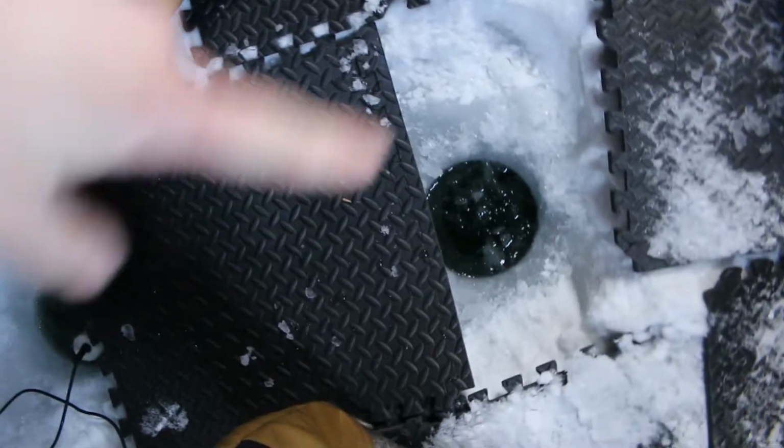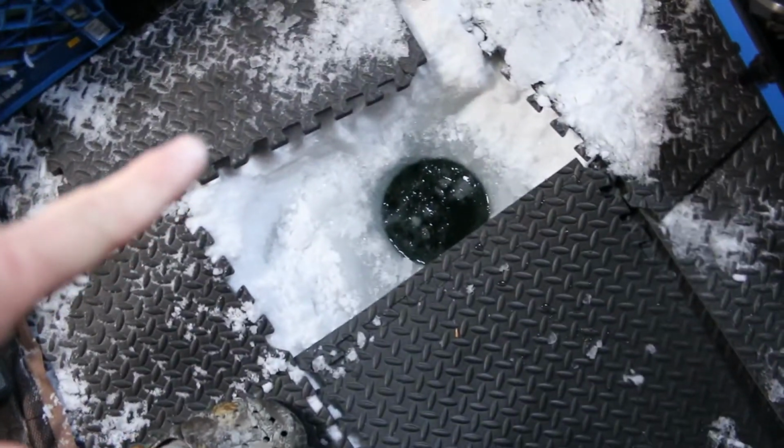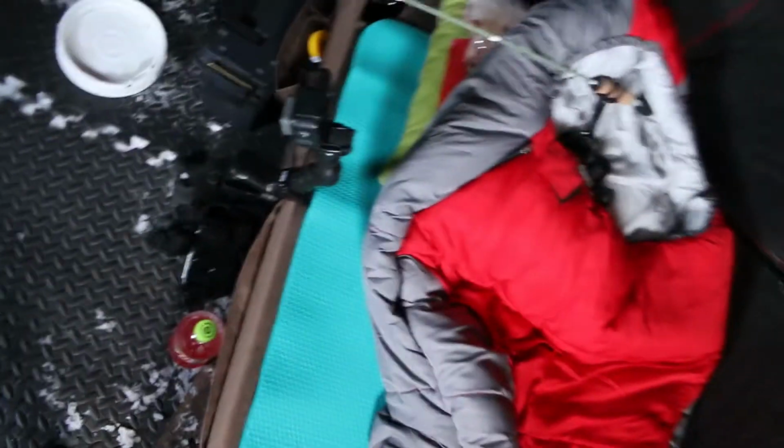Alright, so this is what I got set up here. So I got the old mats here, got them all coming around. Got the two holes here. So I got one here, one there. And then it goes all the way around like this. Got the 0-degree thing. Yoga mat that Shania had. My Cabela's cot. Cabela's organizer, so I can have like my gear. I have my tape measure there. And then that is my battery there.